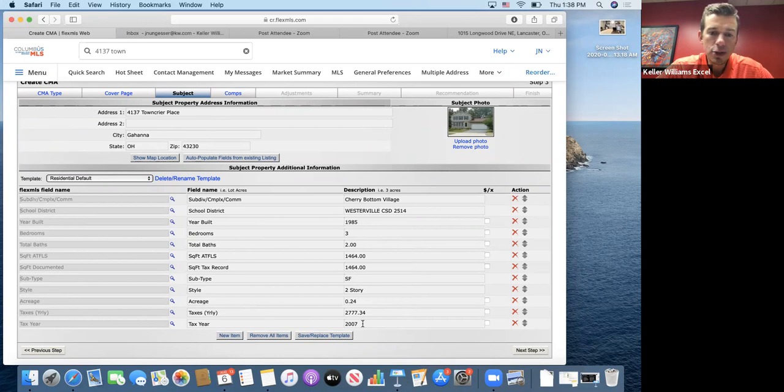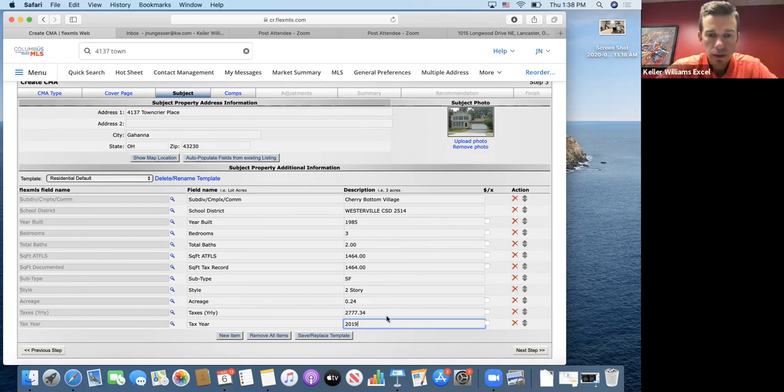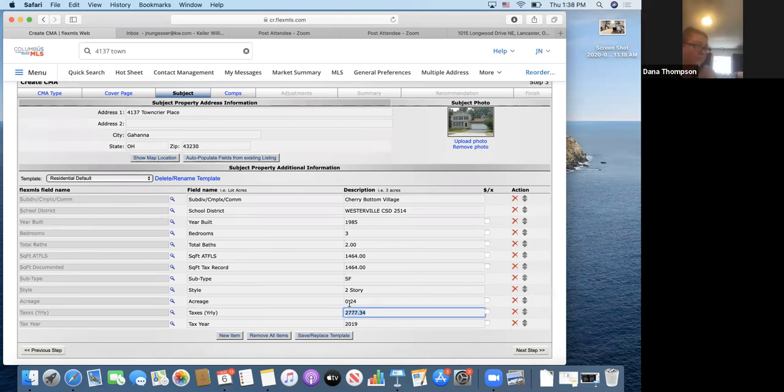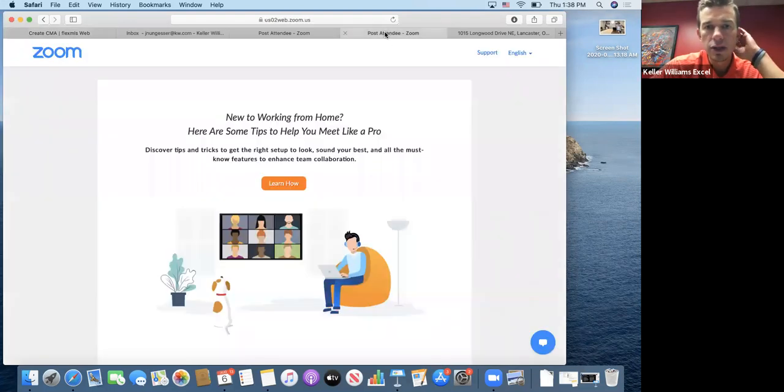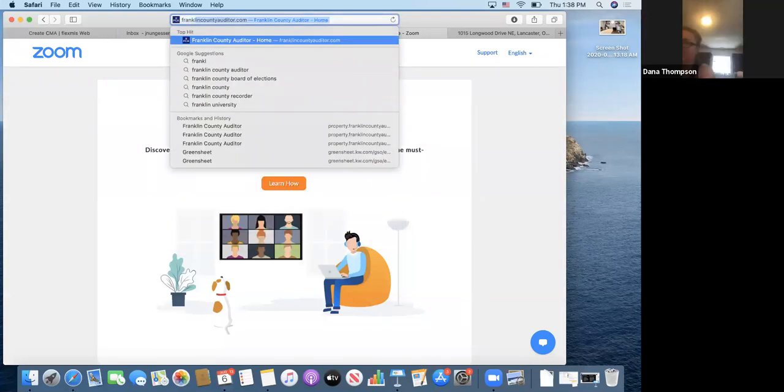We don't care about 2007 taxes, right? No. We want 2019. Did you happen to remember what your taxes were last year? Mark, what were our taxes last year? No, actually, let's go ahead and look. So you're in Franklin County, right? Yes. All right. This is important. This is stuff that you're going to have to know.